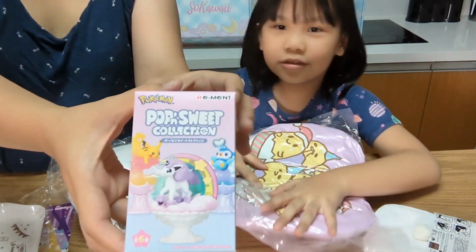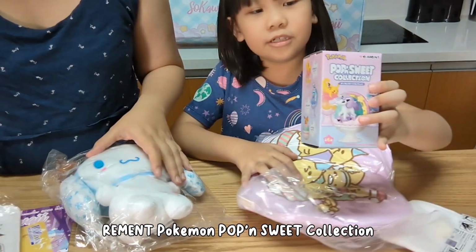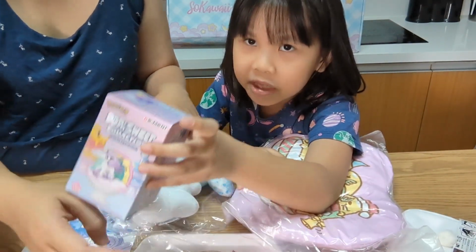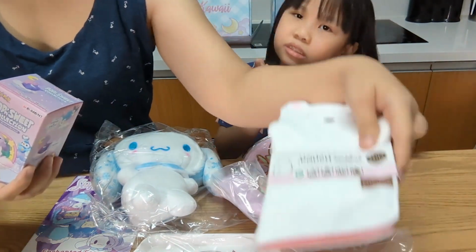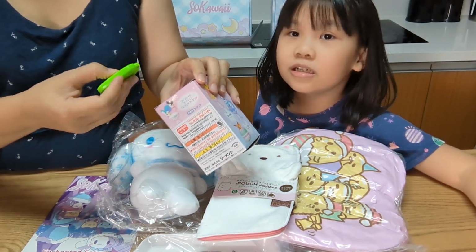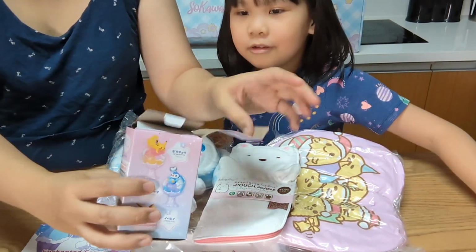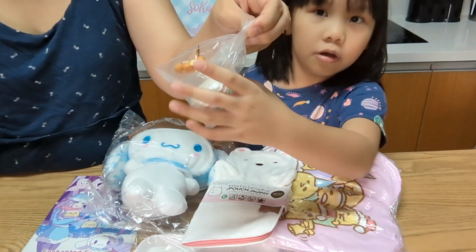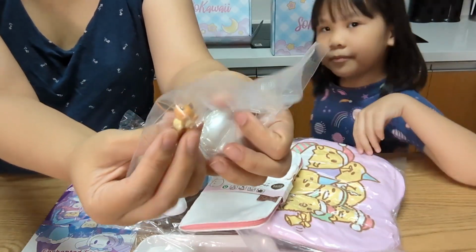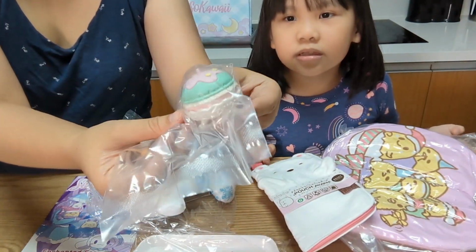And the last item we got is a remnant. A Pokemon remnant. Mom, cut her hands. Please. Let's see. Use your cutter hands. Watch out. Who do we get? It's Eevee. Oh, I love Eevee. Let's assemble. Sitting on a cute pillow.